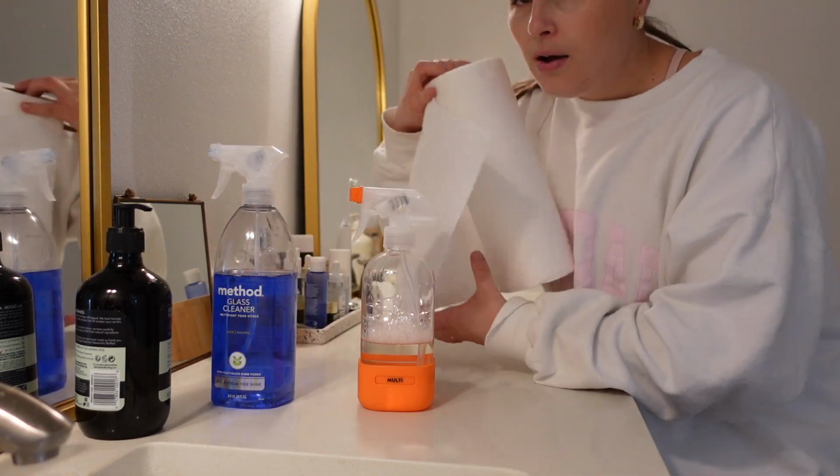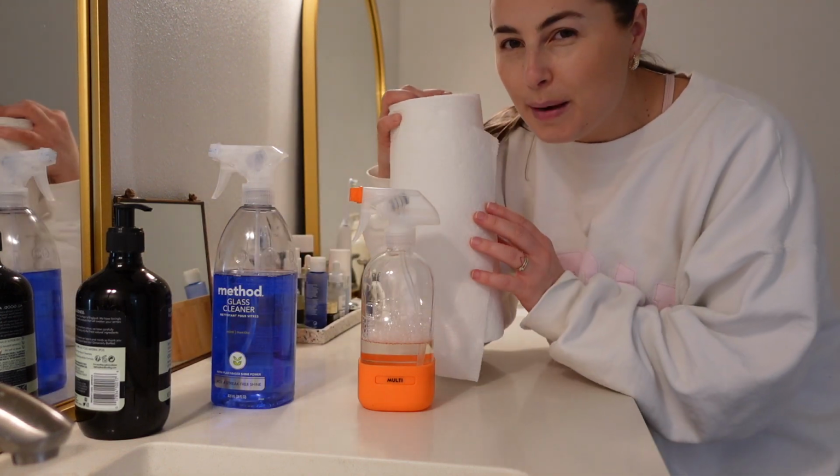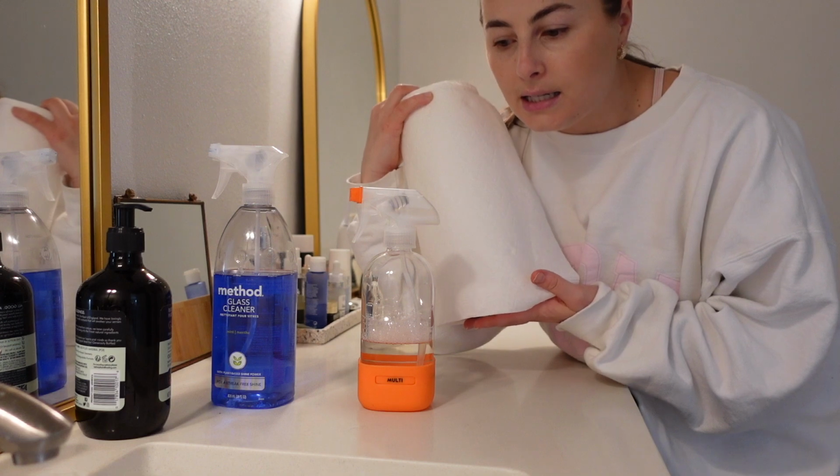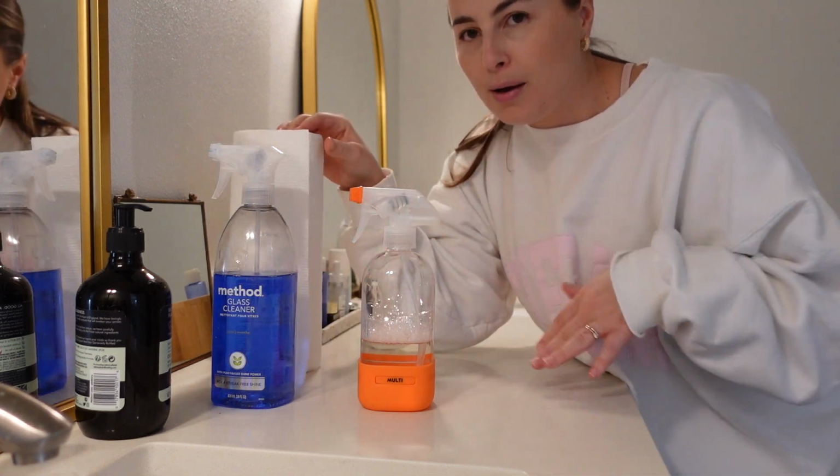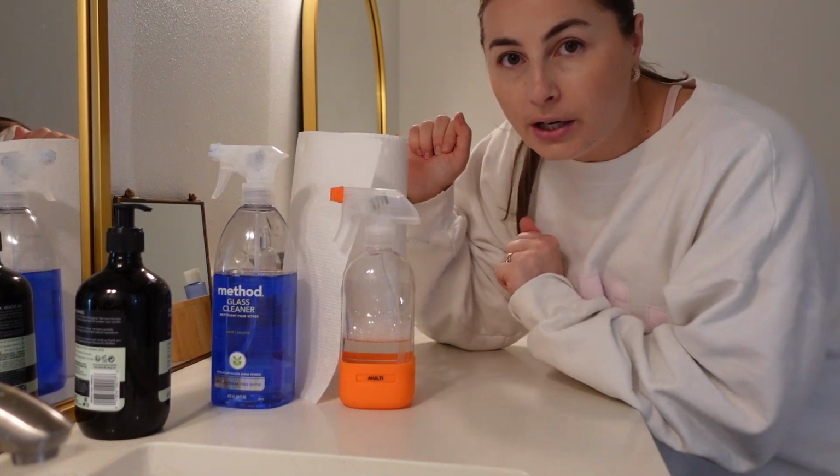Oh, I also, for the bathroom stuff, I just use paper towels because I feel like it's a little more sanitary, that I can just throw them away instead of reusing the washcloths that I'm wiping the toilet with and stuff like that. Okay, let's get started.